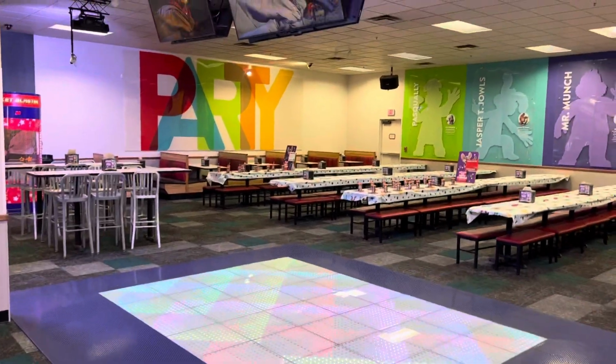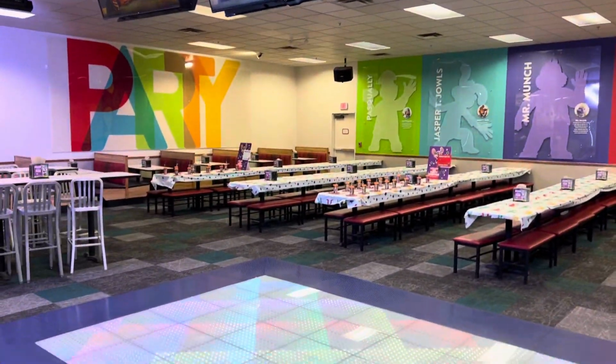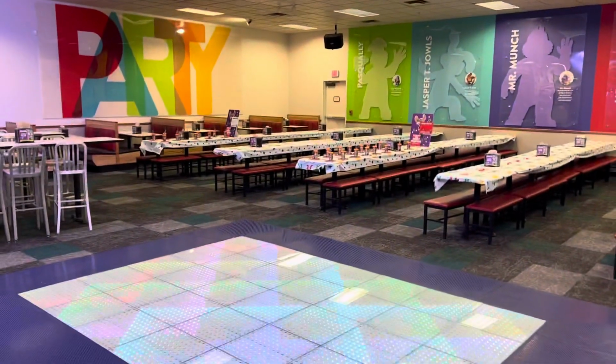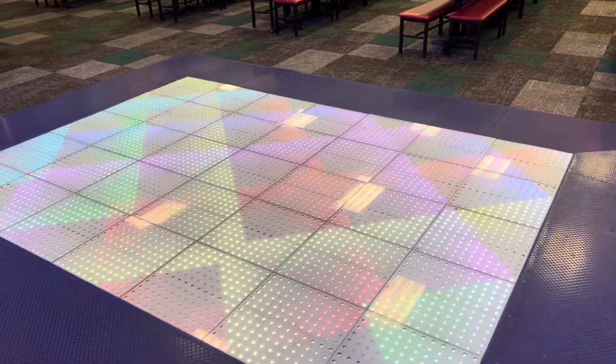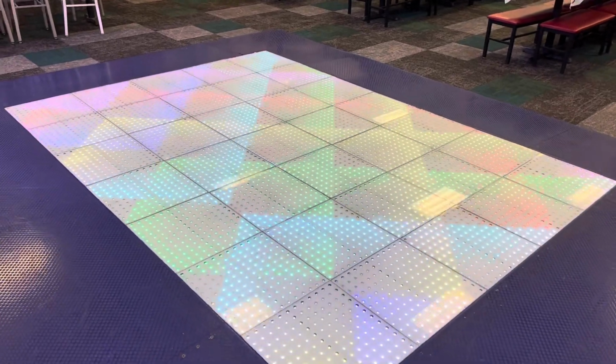What's up, guys? This is a tour of the Chuck E. Cheese in Foothill Ranch, California, which is by Lake Forest, California. Lake Forest used to have an old Pizza Time Theatre, so this location and Laguna Hills are the two closest, and I believe one or the other got replaced because of the closed Lake Forest store. This location opened right after the Lake Forest store closed.